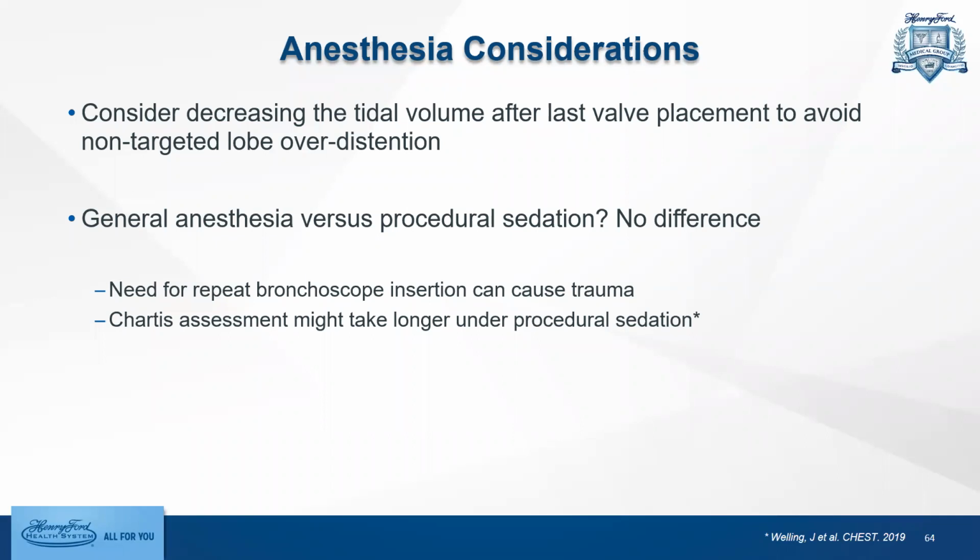Some considerations, though. If you need to repeatedly intubate, the bronchoscope insertion in and out can cause trauma, so you have to keep that in mind, especially if you want to take out the bronchoscope, put the sizing catheter into the deployment catheter, put it back again, on and off. So inserting the bronchoscope through your nose multiple times, you might end up with epistaxis.